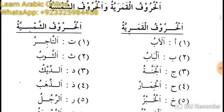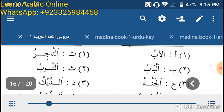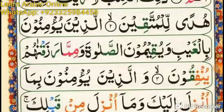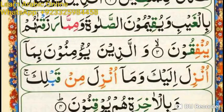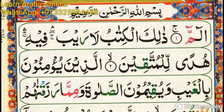So tomorrow we will read this page again. Memorize the meaning of all these words before the next class. Yesterday we studied the first three ayats and today we will start from the fourth ayat of this surah. First I will read the first three ayats, then you will repeat.